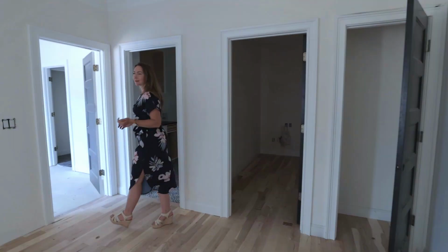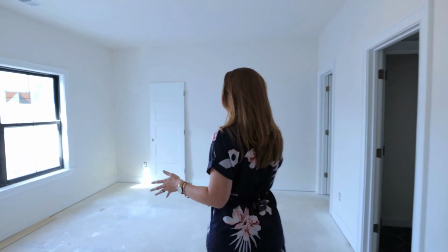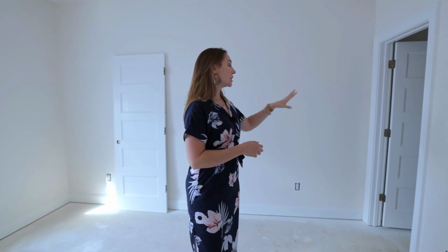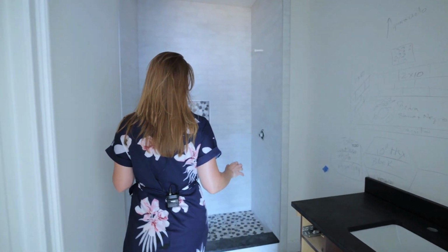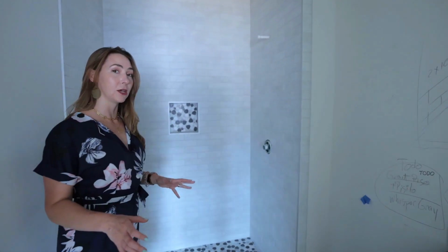Let's go look. So in here you have what I would consider your standard bedroom. No, there's nothing too terribly exceptional, but the sizing is fantastic. In addition, there's a very large walk-in closet, but here's my favorite. I love bathrooms. So let's look at this bathroom real quick. Look at this bathroom. Now, again, detail work.